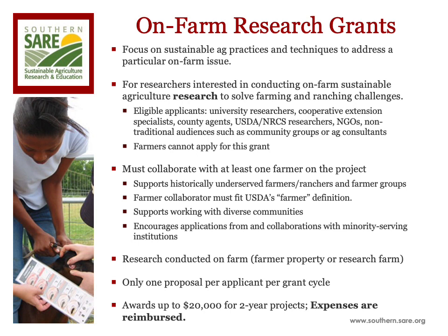Applicants must collaborate with at least one farmer rancher or a farmer group on the project. This collaboration is intended to strengthen the researcher-farmer partnership. SARE grants support historically underserved farmers and ranchers, support working with diverse communities, and encourage collaborations with minority-serving institutions. The focus of the grant project is research-based and should be conducted on either the collaborating farmer's farm or on a research farm such as at a university.